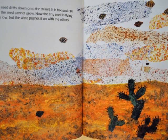Can you see what colors are used? You got orange and green. Does it look like a desert?